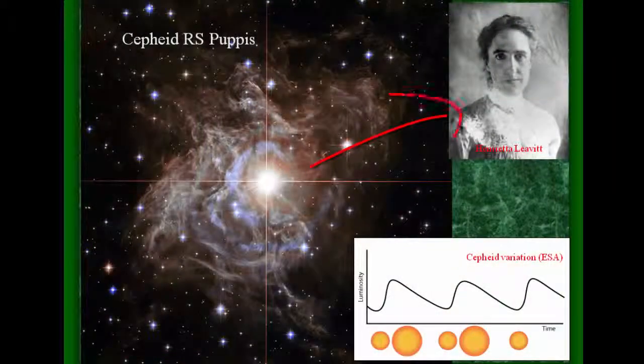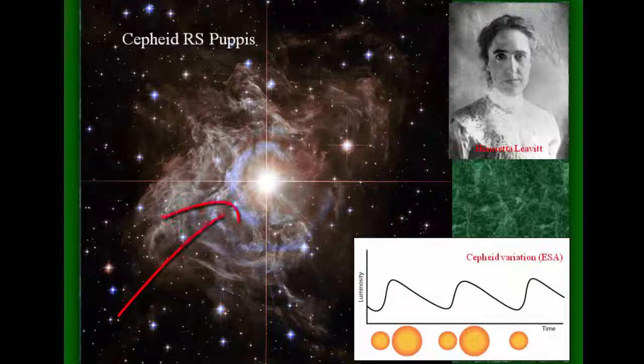Well, the woman that you see here, her name was Henrietta Leavitt, and she worked at the observatory at Harvard. She was the first one to recognize that Cepheids, a particular type of star, had a very constant variation in the output of energy. And she was able to document that variation, and you can see in this graph here, it's luminosity versus time.